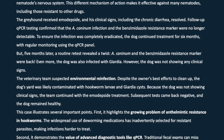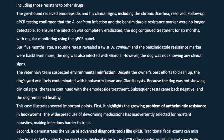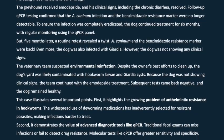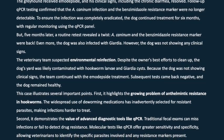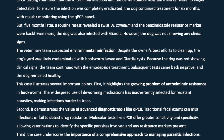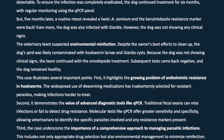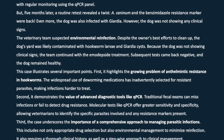Caninum and the benzimidazole resistance marker were back. Even more, the dog was also infected with giardia. However, the dog was not showing any clinical signs. The veterinary team suspected environmental reinfection. Despite the owner's best efforts to clean up, the dog's yard was likely contaminated with hookworm larvae and giardia cysts. Because the dog was not showing clinical signs, the team continued with the imidazole treatment. Subsequent tests came back negative, and the dog remained healthy.